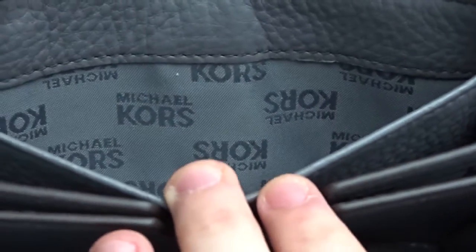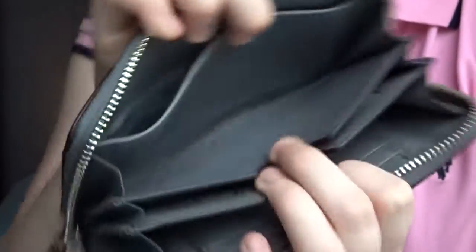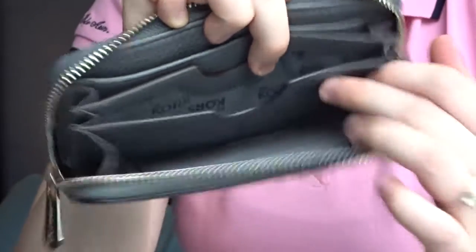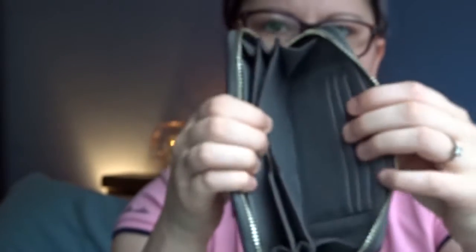Now this one has the grey interior as well that says Michael Kors. So it's just got a back pocket there, and then it's just got another pocket. I think that's where your phone is actually supposed to go. Now when I didn't have the case on my phone, it did fit in there. But where I just put it now, I just put it in there. And then it's got 3 little card slots there, and then the little bit there as well.